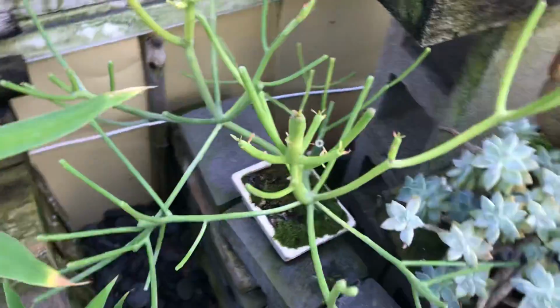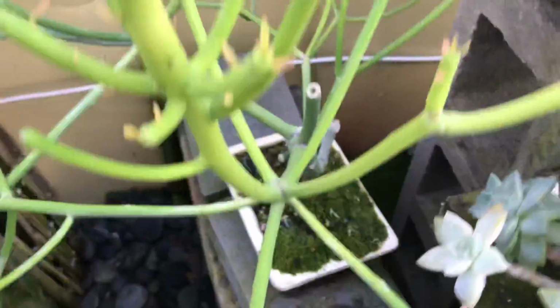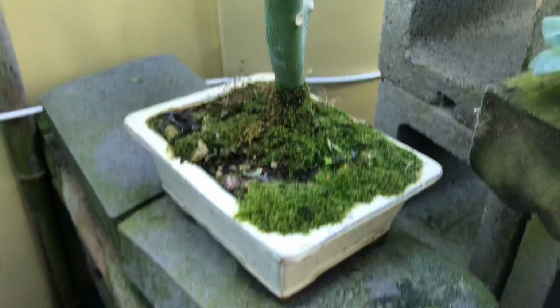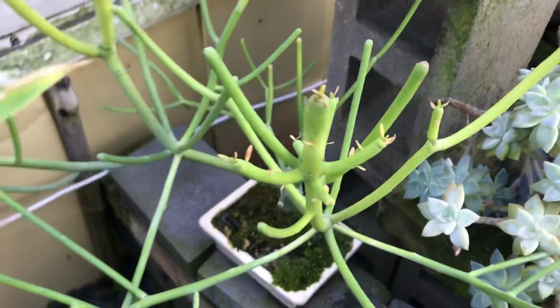And here's your needle pencil, your pencil needle. I put this in a bonsai pot. You can see what I was talking about with the trunks. See how, let me get down here. See the trunk, it gets very, very hard, just like a tree trunk. Look how big it is now, just in a little pot. And now look at it, just going for the heavens.